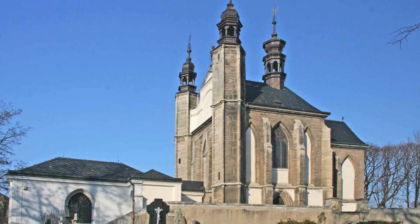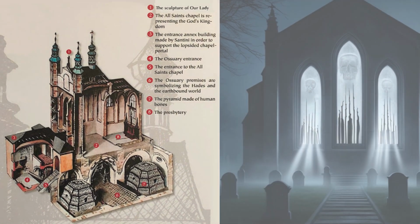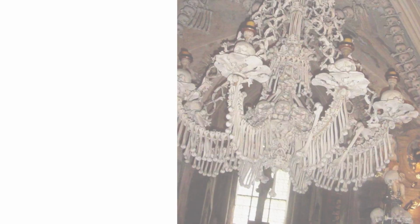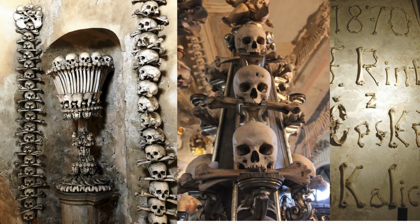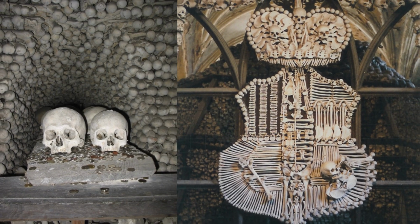In the heart of the Czech Republic, hidden beneath the quaint town of Kutna Hora, lies the Sedlec Ossuary, a small chapel with an unsettling secret. This seemingly ordinary church is adorned with the remains of over 40,000 human skeletons, arranged in eerie, intricate patterns. The bones, bleached white and artistically stacked, form chandeliers, garlands, and even a coat of arms. The atmosphere inside is cold and oppressive, as if the dead still linger, watching from their strange perches.